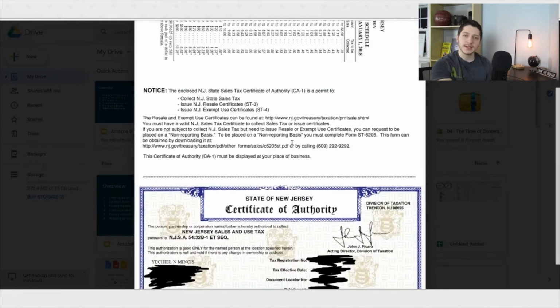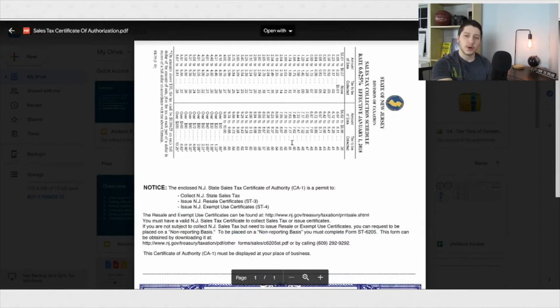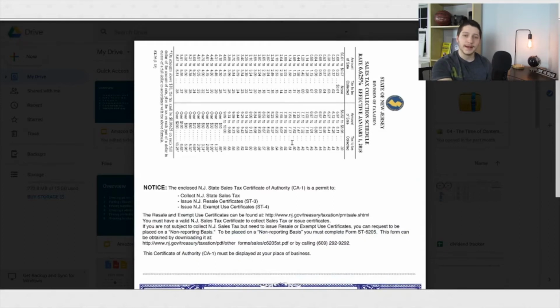Basically, what this allows me to do is start working with wholesalers and buy items without paying tax on them. And then I have to sell those items. When I'm selling to the end consumer, I collect the tax and I give that tax to my state. So this is not a really hard process. Basically, it took me about 20 minutes to sign up for it. And in some states, it's free.